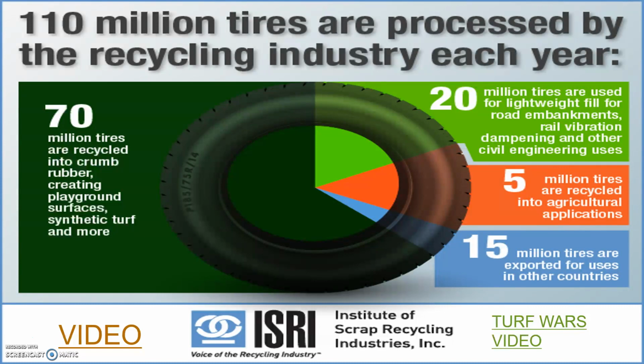According to the Pennsylvania DEP, there's about 12.5 million waste tires generated and recycled each year in Pennsylvania. Think about the number of cars that you see on the road and trucks and how many tires are associated with that. In the last 15 years, about 28.1 million tires have been cleaned up.